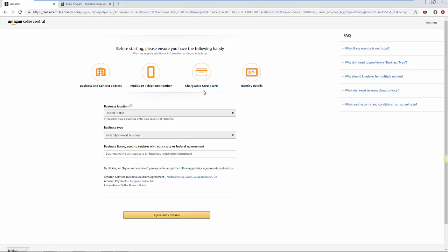You just need to make sure that you enter valid information, because you will have to validate and verify your details. Amazon might ask you to send some documentation to verify your identity, like business registration papers or personal information. Usually this process is very smooth and you shouldn't have any issues.